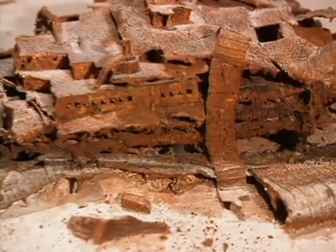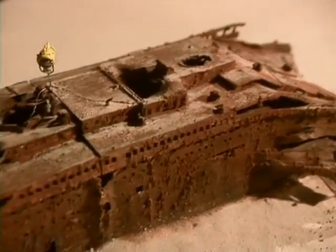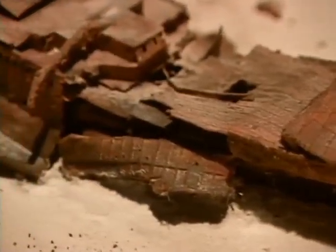When the revelation came that the ship was broken in two, it was absolutely astounding to us because of the weight, the credence that we had given the historical reports, and in particular the two investigations that had found that the ship had sunk largely intact. In testimony, all the surviving officers said Titanic sank intact. Others saw the ship break into pieces.